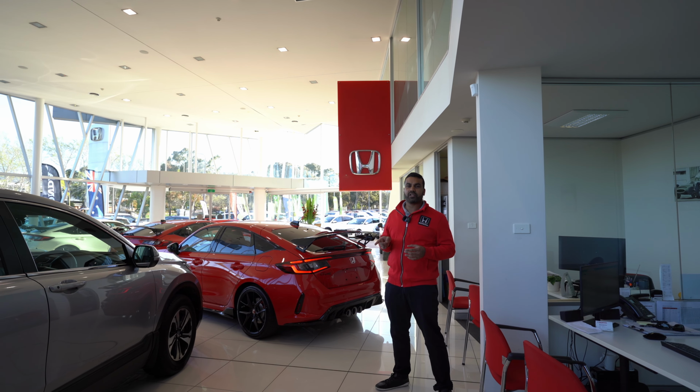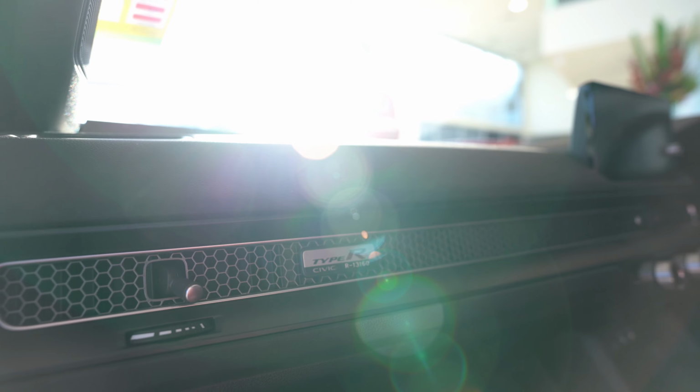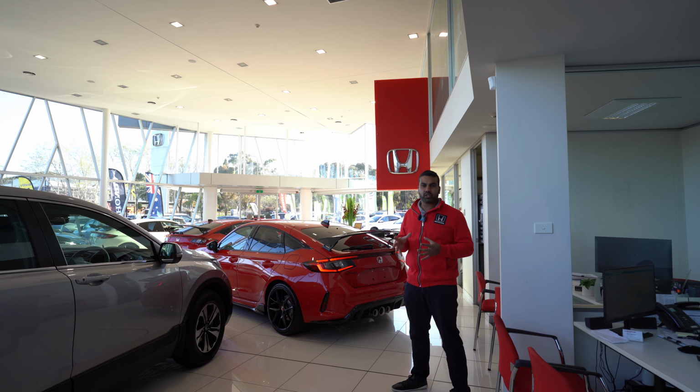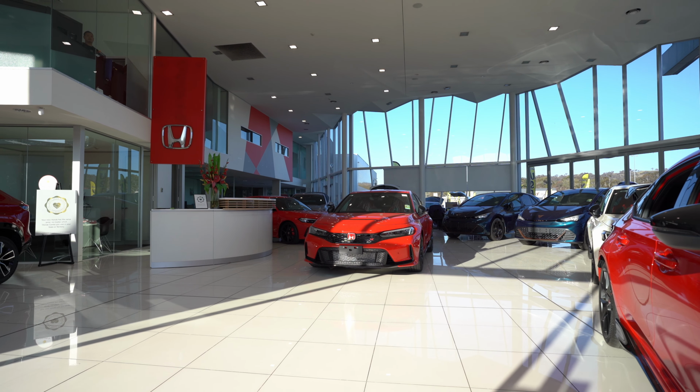Today I'm at Capital Honda here in Canberra in Phillip, picking up my brand new Honda Civic Type R FL5. Now I ordered this car over a year ago. It was meant to arrive in the first quarter next year, but I got a call the other week saying it'll be ready this month. So I said, yes, I'll take it. And we're finally here to pick it up.